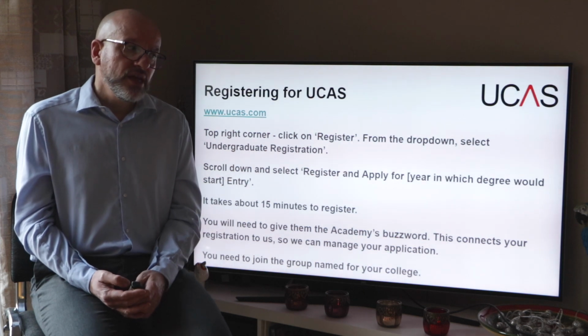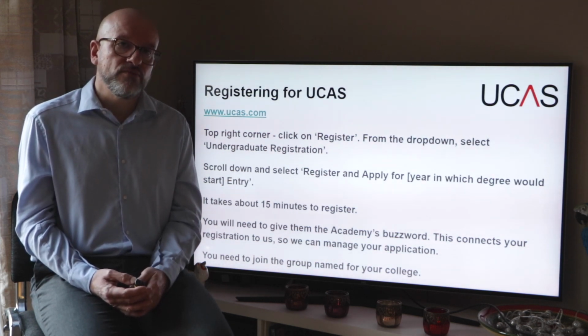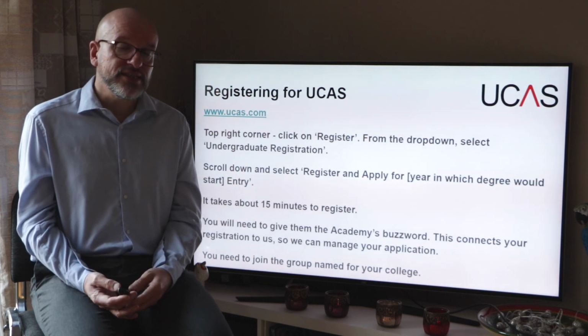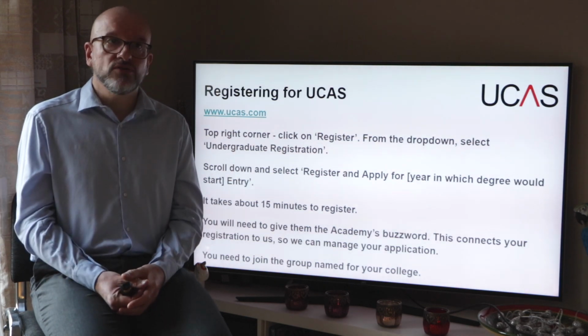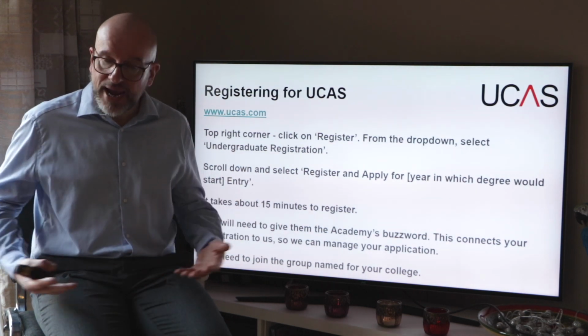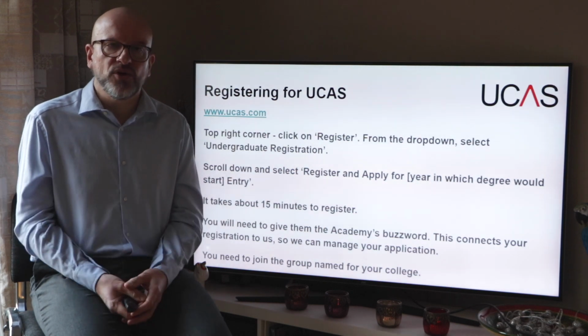So usually you can register for UCAS from the 3rd week in May of Year 12, and there's all kinds of personal details that you have to put on there, including your full name, your date of birth, your address, a bit about your parents' employment. There's all kinds of stuff that they ask you to put on there.